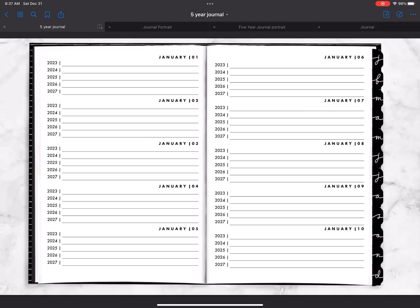So if you are unfamiliar with what a 5-year journal is, it gives you one line per day. So this has January 1st up here at the top left, and then it says 2023, 24, 25, 26, 27. So it's a 5-year journal, one line per day. So after you fill this out for a couple of years, you can come back and see what you did differently on a certain day. I really, really like the compact design of having 5 years in a journal like this. I think it's a really cool idea, and I wanted to offer that this year.